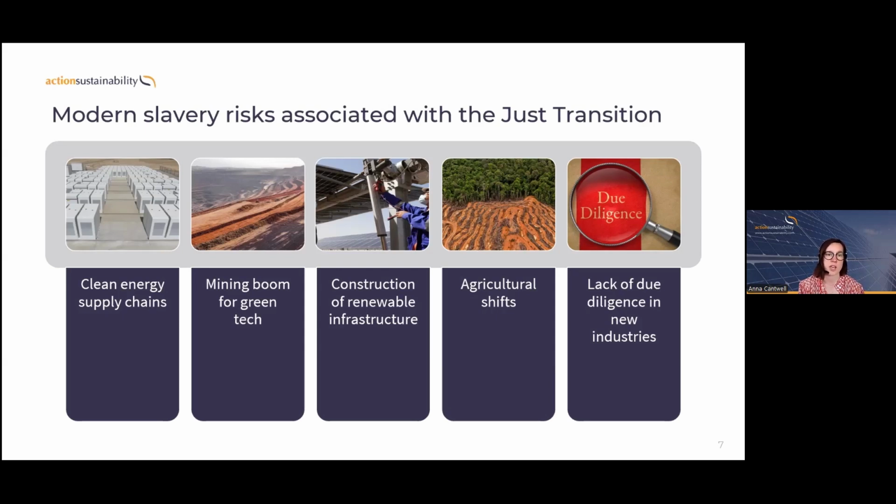And there's a few hotspots that are associated with this. So we've got Africa, which has the DRC very much linked with cobalt. You've got Madagascar, which is linked with graphite, and you've got Zambia, which is linked with copper. Then in Asia, you have China, where you've got manufacturing. You've got Indonesia, which is linked with nickel. And in India, you've got solar and biofuel labour. Then in Latin America, you've got Brazil, Peru, and Bolivia, all linked with mining and agriculture. So with those five areas, you can see how many modern slavery risks are associated with the just transition.